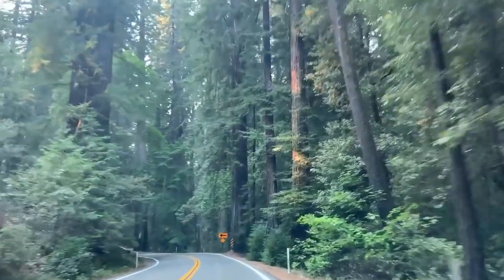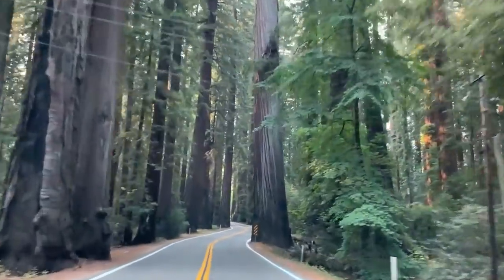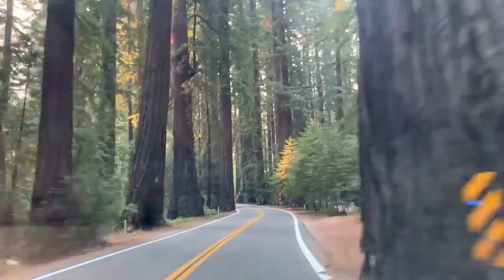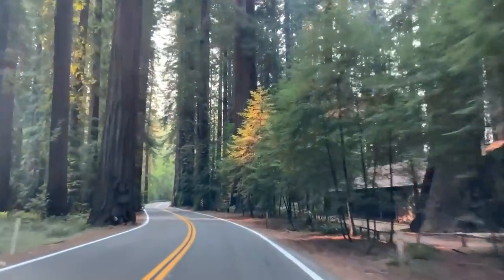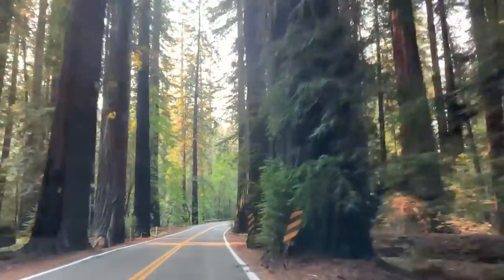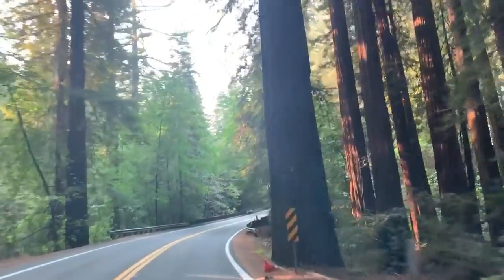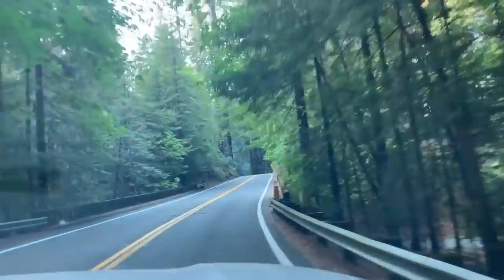And the drive home was beautiful. And if I haven't shown you some of the redwood forest, I'll show you that now. It's just a beautiful drive. Yeah. Until you get past Clear Lake, and then it's bleh.